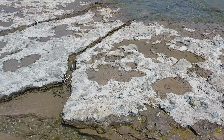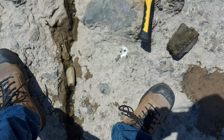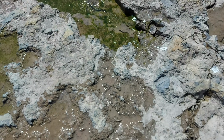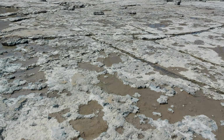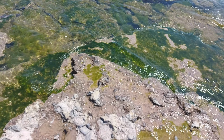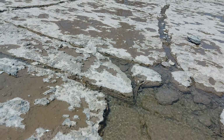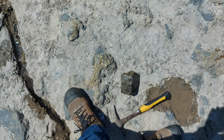I'm out here on the actual source of the chert. As you can see, we've got the chert right here. You can see the Onondaga chert sticking out, and this is the layer that the chert is in, and it's being eroded away into the lake, and the lake spits out chunks for us, and the freeze and thaw breaks up the chert into more manageable chunks, and then we try and salvage whatever we can.